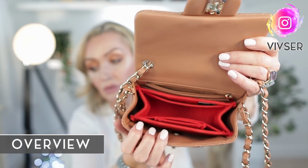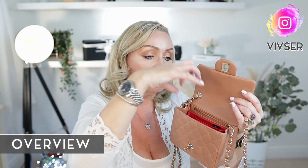Not everybody's going to have an organizer. I like to use it, as you know, to keep the structure of the bag when I'm storing her, and also to protect against scratching from nails. I was putting on one of my rings today, and I said, oh my god, no, take it off, because I'm going to be putting things in and taking them out of the lambskin. We all know she's a little bit delicate.